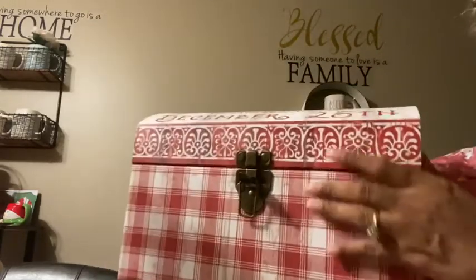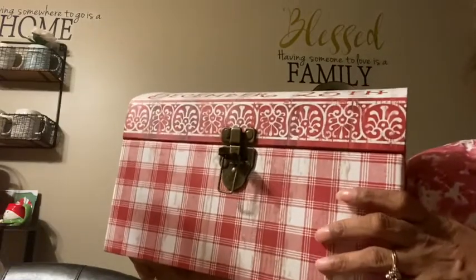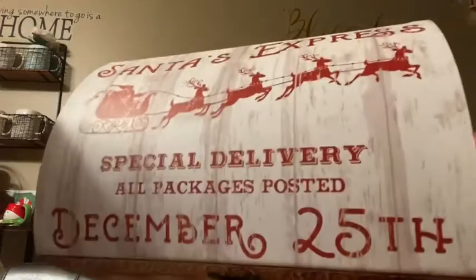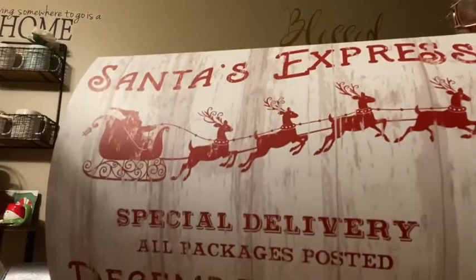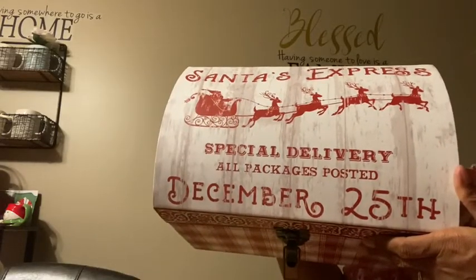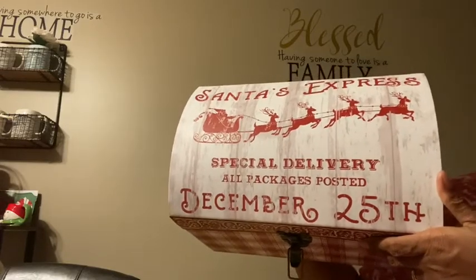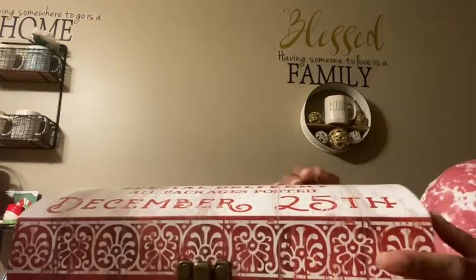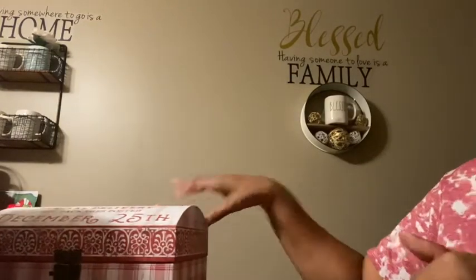Oh my God. So I can store things in here, which I need storage, you guys, because I got stuff everywhere. And it's got the pattern all the way around. It's got these little rope latches on the side. And then on the top of it, look at that. Santa Express special delivery. Look at that, y'all. Oh, that's so cute. Is that not cute? Had to get this. Don't know where I'm putting it, but love it. So that's another item that's going somewhere.